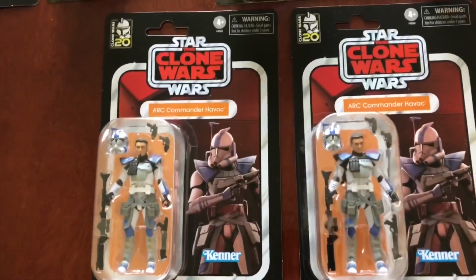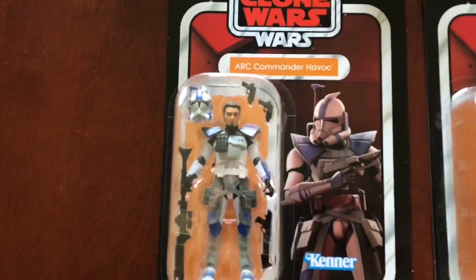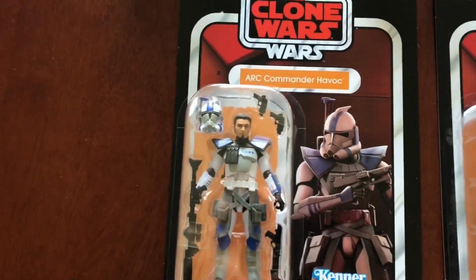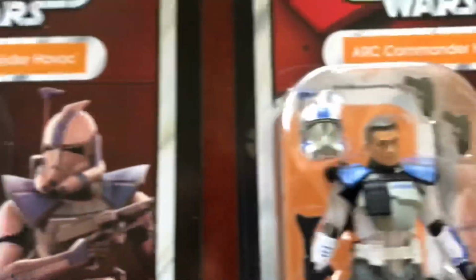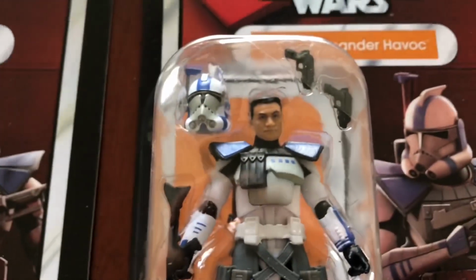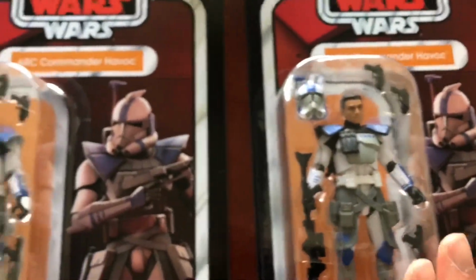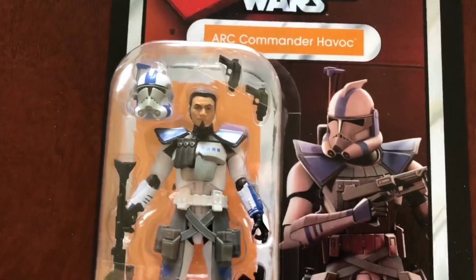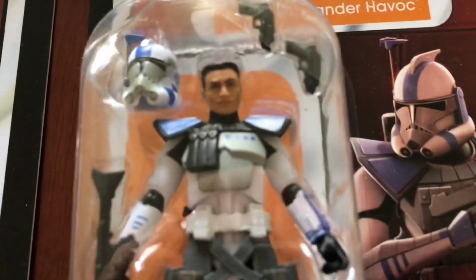And then the last two are two ARC Commander Havocs. I have both variants, but as time goes on, I'm not even sure if the one I have is a variant or if it's just an error. Like a batch of them were just errored out, because the most common one has the goatee, and then this one has no goatee. I think it's the same head as Echo. Yeah, that looks about the same head as Echo right there. So I think this one might just end up being an error, not even a variant. So yeah, really cool. Definitely keep this one in the box. I've thought of opening up this one, but honestly, nah, I'll just keep them in the box. But this one definitely keeping sealed because that's really interesting.